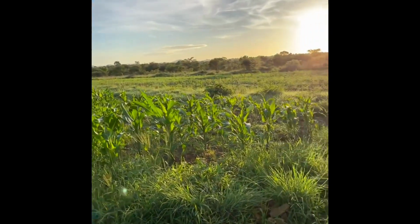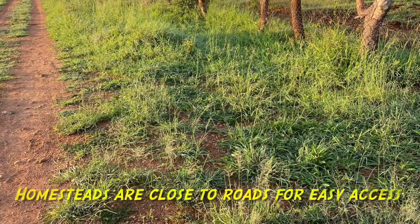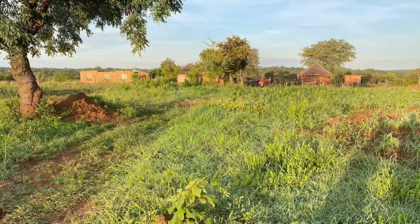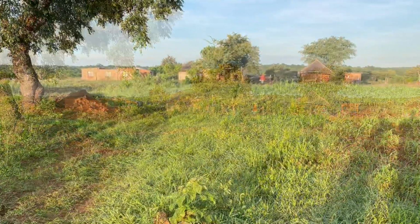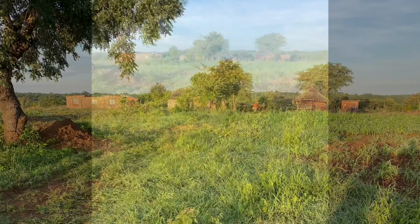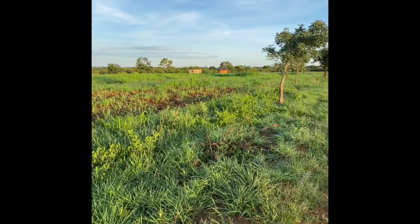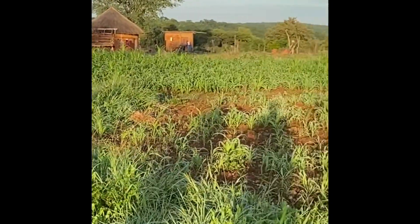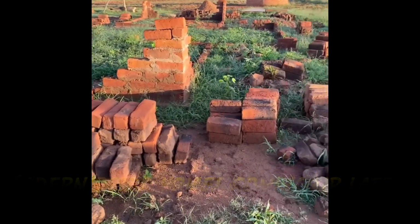Homesteads are lined up along the road for each family, and you will find that a homestead can contain so many huts and houses depending on how big a family can be. We will discuss more about the houses in a later video. The fields consist of different types of crops, and they can be close to the homesteads or a little far away.